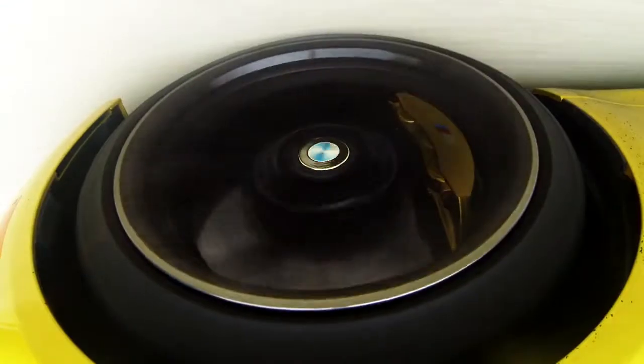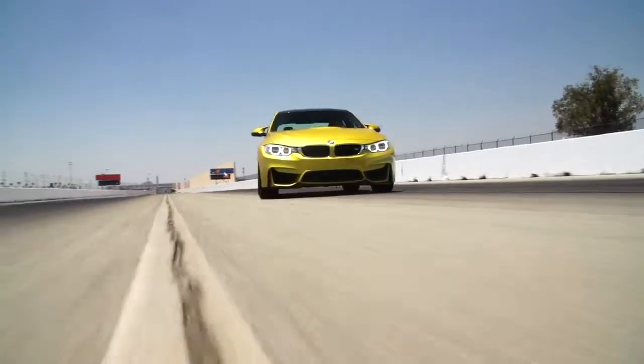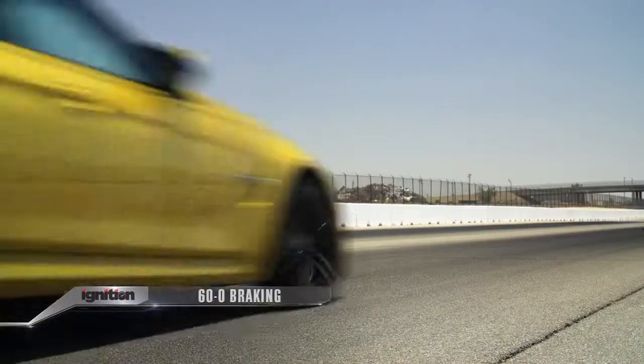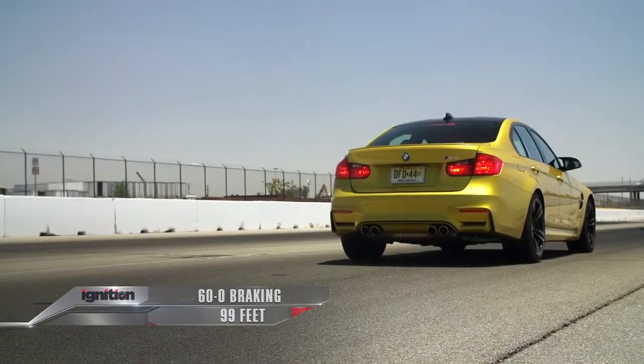We have the optional big carbon ceramic rotors, 19-inch wheels, and combined they should produce very short stopping distances. Our best stop from 60 took just 99 feet.